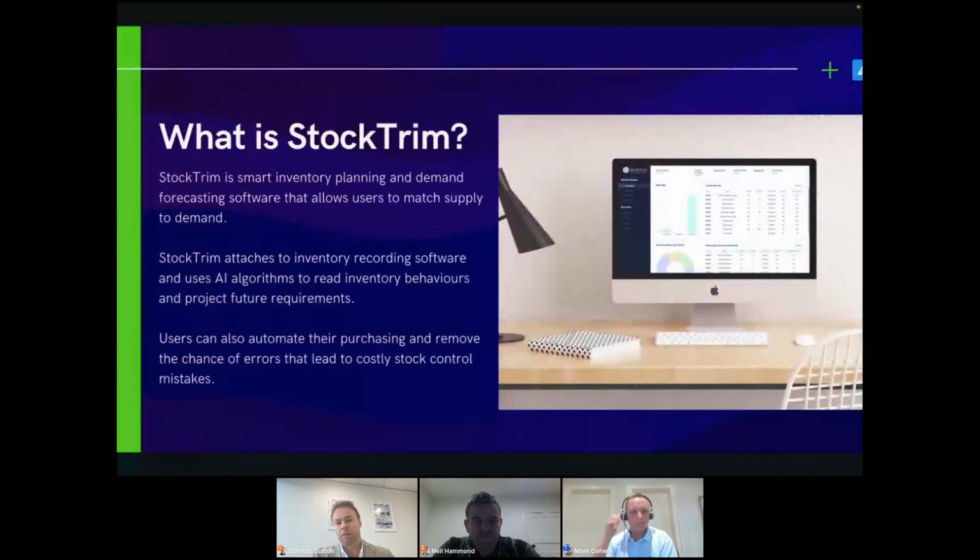But first, just a quick overview of what StockTrim actually is. It's an inventory planning, demand forecasting tool that attaches to your existing inventory management or inventory recording system. It uses AI algorithms to read all your behaviors, your sales patterns, your SKU behavior, velocity, all those sorts of things, and projects your future requirements right down to the point of automating or creating purchase order recommendations. You can then send those back into your system that you use to order inventory, and you should receive an optimized inventory. I'll go into some of the outcomes of StockTrim shortly, but first, some trends.